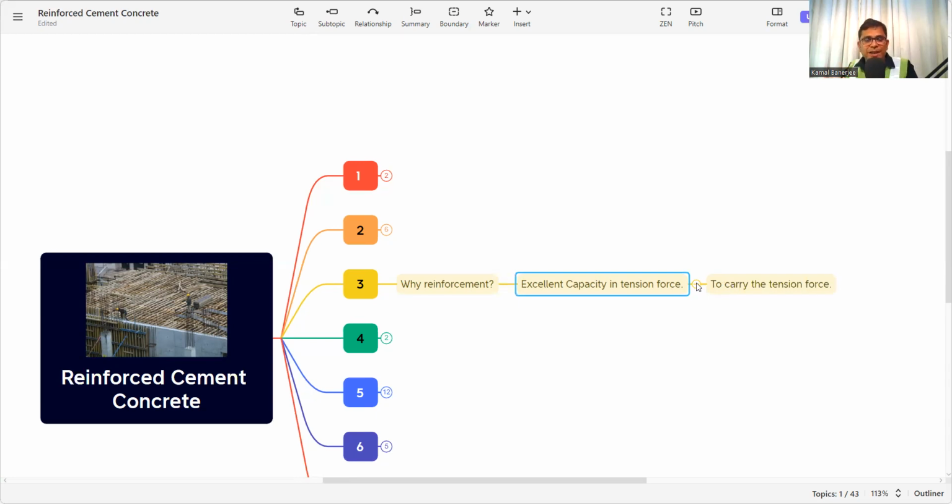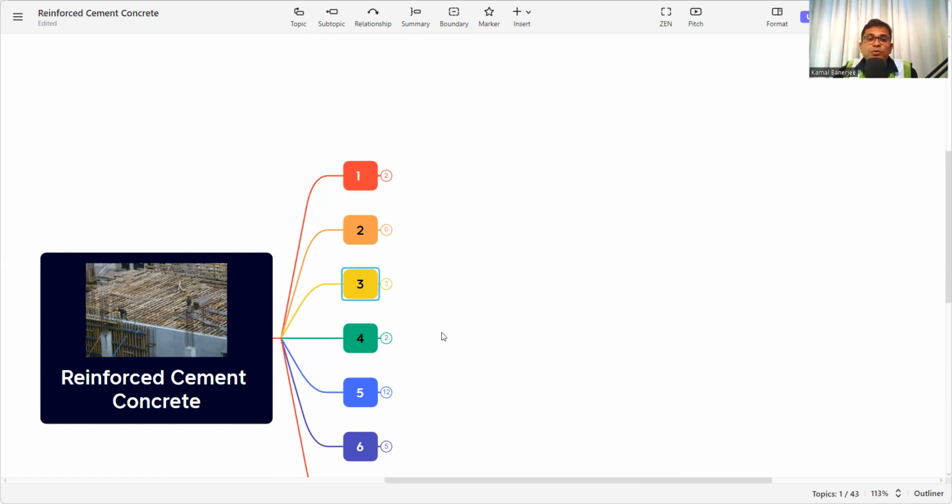So concrete is taking the compression force and reinforcement is taking the tension force. Together they form a robust structural component which can carry the load, whether it is compression or tension. So this is why reinforcement is required.